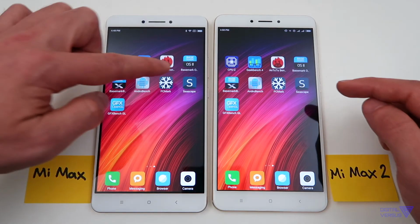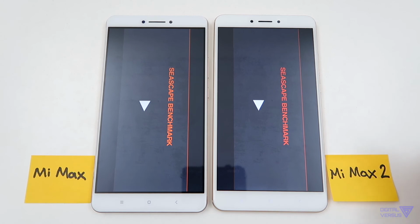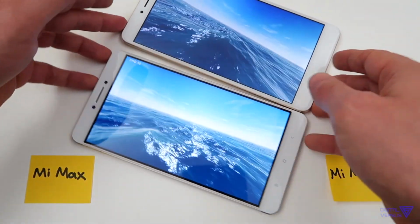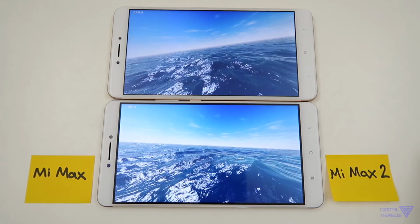And the final benchmark that we're going to be doing is Seascape. Now the Snapdragon 625 really does struggle with this benchmark, as you'll see once I start running it. Look how jerky that is. So Snapdragon 625 powered Mi Max 2 on the top, and the Snapdragon 650 powered Mi Max on the bottom.